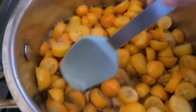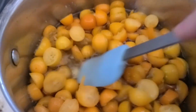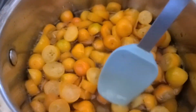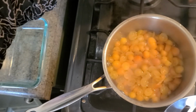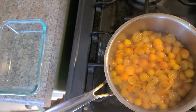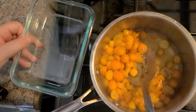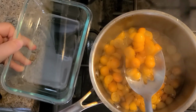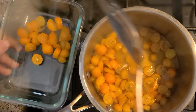and let those simmer away for about 5 minutes, making sure that they all get covered and are tucked down into the liquid. Then you're going to cover the kumquats and let them steep in that mixture off the heat for 10 minutes before straining out all of the kumquats into a heat-proof vessel. I just did this with a slotted spoon.